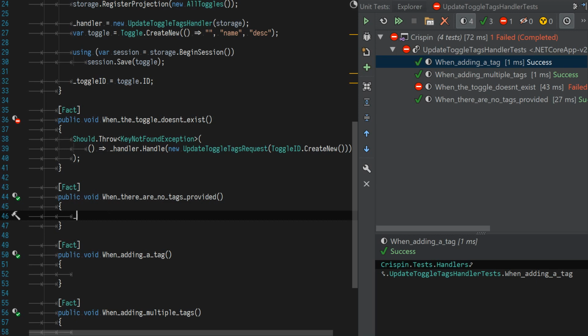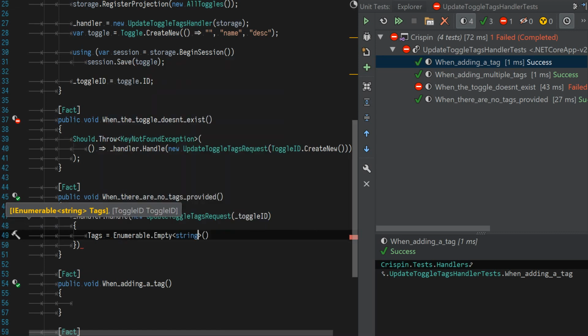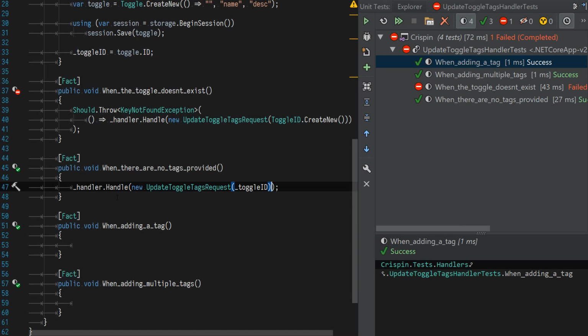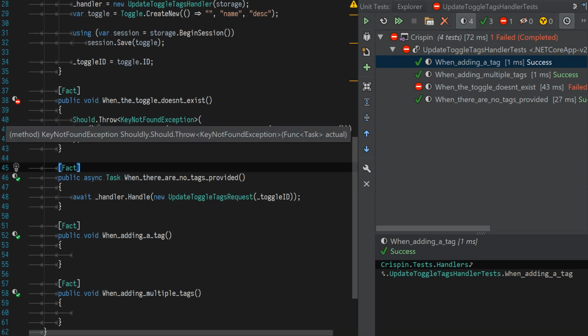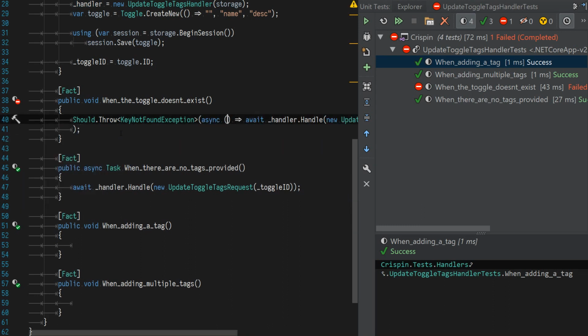So when there are no tags provided, so this is handle new update toggle request. We'll use the known toggle ID, and in the case of this, we shall do enumerable empty. Or should we do that? Let's just not specify anything, because that'll prove that we've initialized the property to an empty value, which I know for a fact I haven't. So we'll do await. Should there really be an await in here somewhere, shouldn't there? Task. Do that. Apparently.